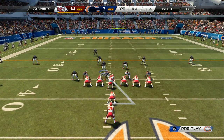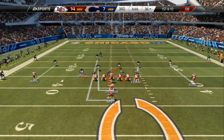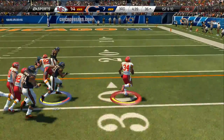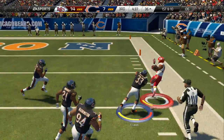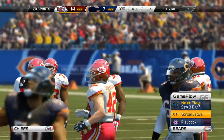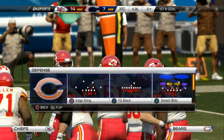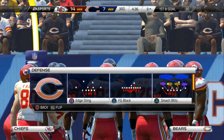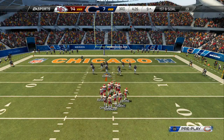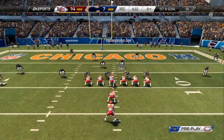First down here after the run. Davis going to secure the handoff. He's in the clear. Nice situation here for the offense. They're winning the football game. Now they're in the red zone. Let's see if they can come up with a play that fools the defense. First down following the long play.